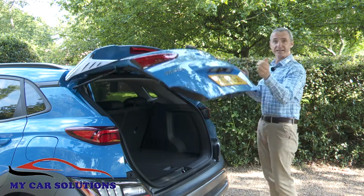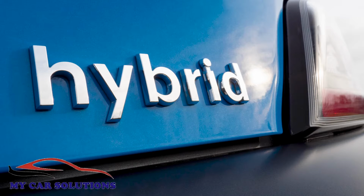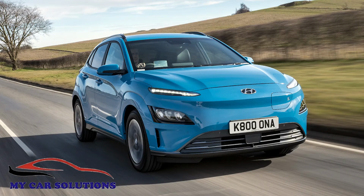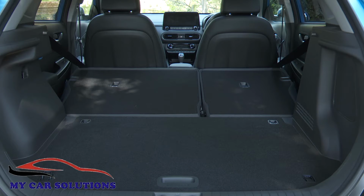The tailgate's light to lift and it reveals a 374 litre luggage area in this mild hybrid model. It's the same with a full hybrid Kona, but the figure falls to 332 litres with the Kona Electric. Push forward the 60/40 split folding rear seat and you'll reveal a relatively flat loading floor with as much as 1143 litres of total fresh air if you load to the roof.